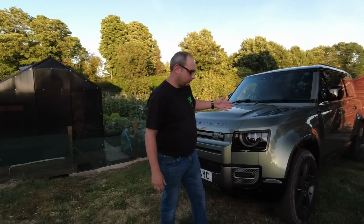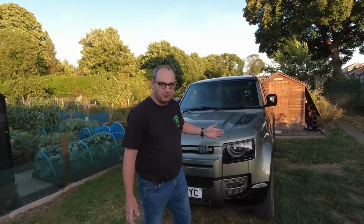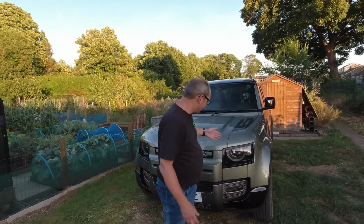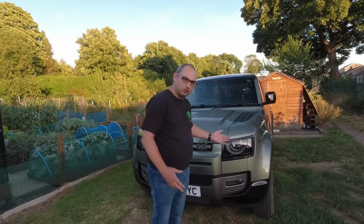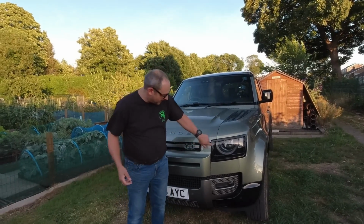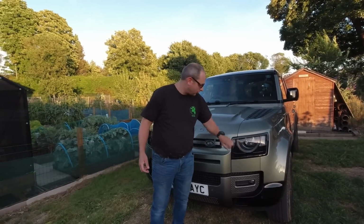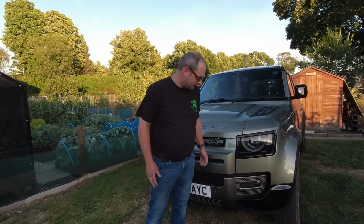Styling wise, of course, this is a ground up all new design, but they've done a really good job of retaining this sort of family face. It does look very reminiscent of the old Defender, just reinvented, which is what they were going for. So styling wise, I think they've really hit the nail on the head. Obviously there are options as well, like LED headlamps like this vehicle's got on, which do give the car quite a distinctive look, and I think that'll be a popular upgrade on a lot of vehicles.